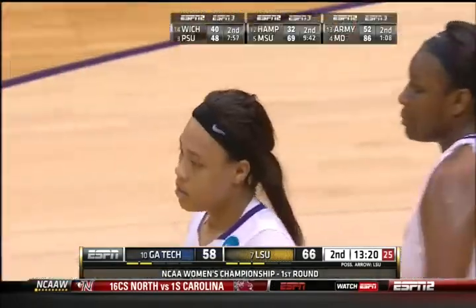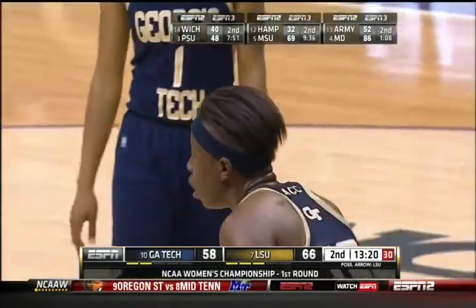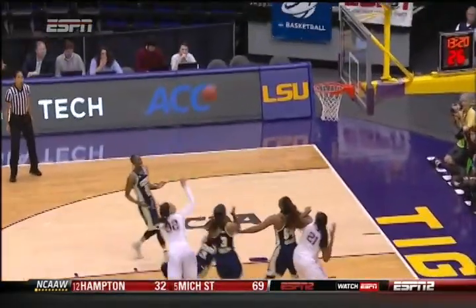It's an offensive foul. A little bit too over-aggressive by Danielle Ballard trying to get into the paint against that press. You see Georgia Tech up in the tempo defensively. But Ballard just a little bit too over-aggressive against the defense.